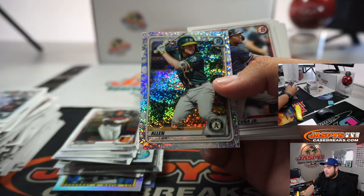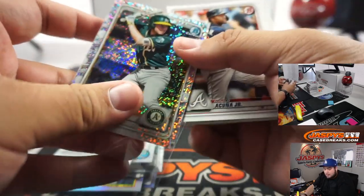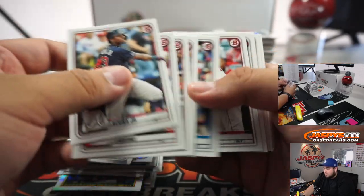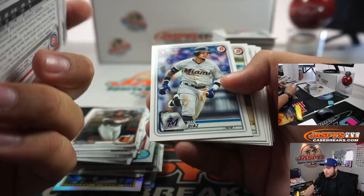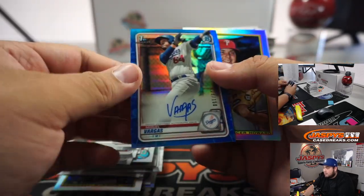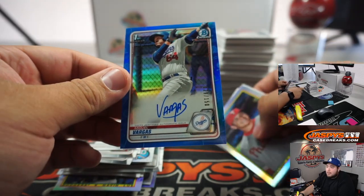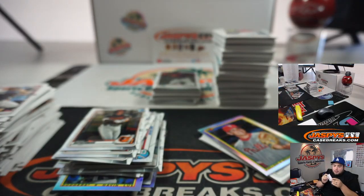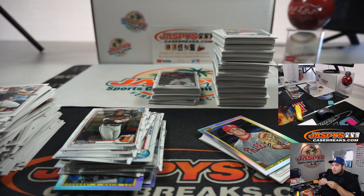Nice break for the A's. Allen. Yeah, I would too, Eddie. I would definitely take the Bowman's first. I actually like this. What's up, Ted? I like this Vargas autograph, to be honest. It's pretty cool. Dodgers.